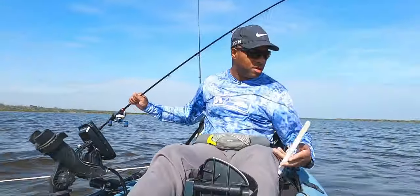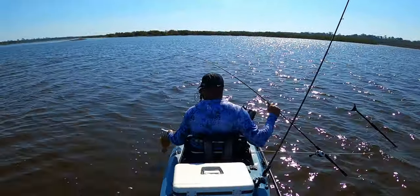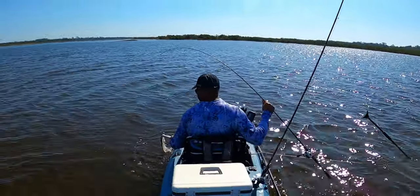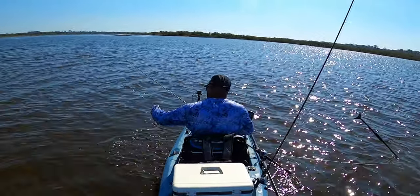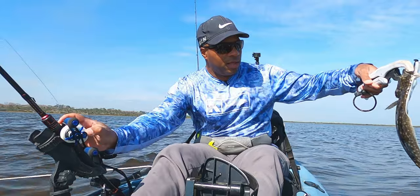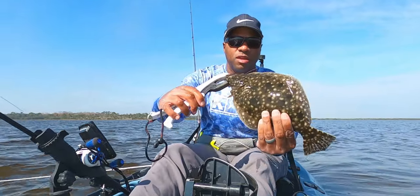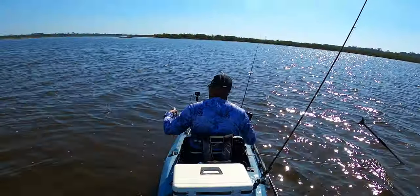Yeah, he went after it too. See if we can get him landed here. Oh yeah, good hook set on him. Before he bites my lure in half. There we go, guys. Got a little flatty. Not sure how little he is, but there we go. Nice little flounder, little meaty chunk. See if he'll give me back my lure. There we go.